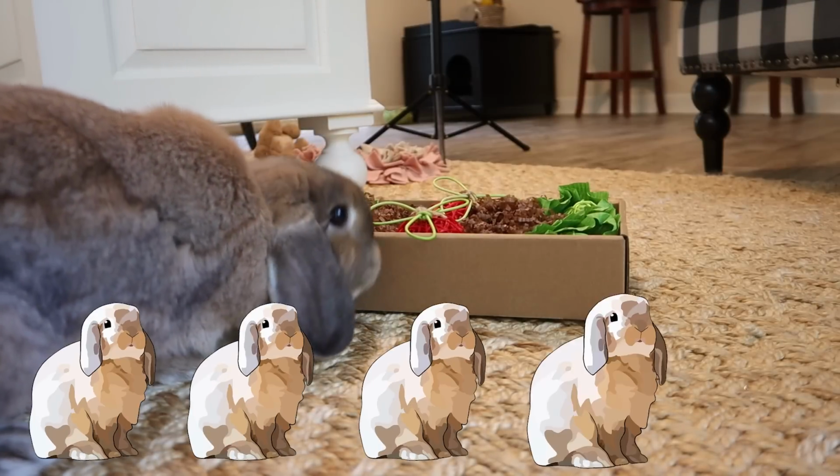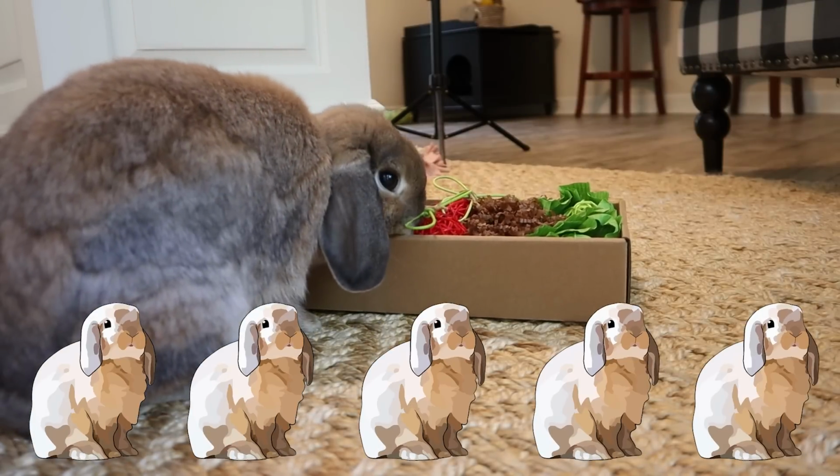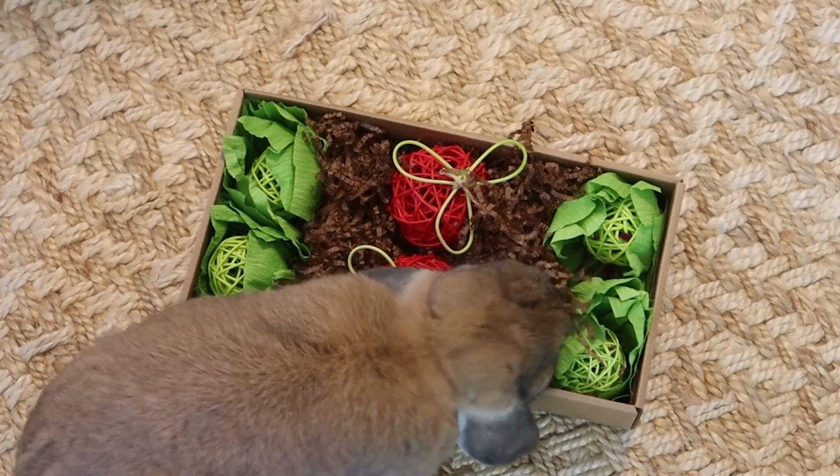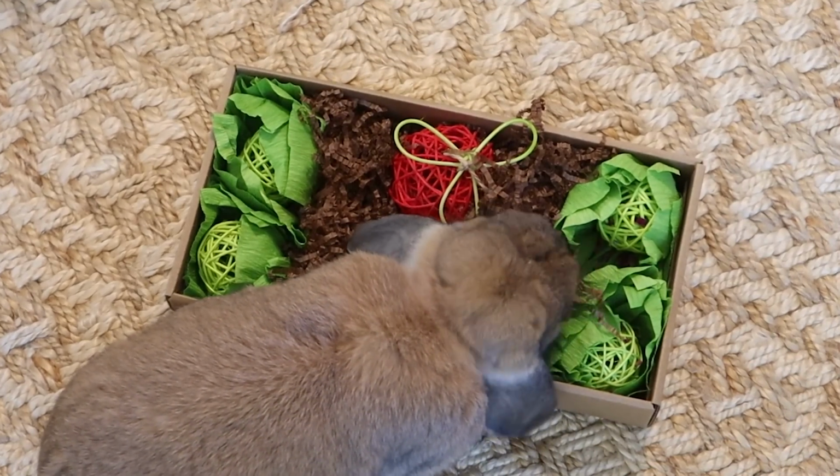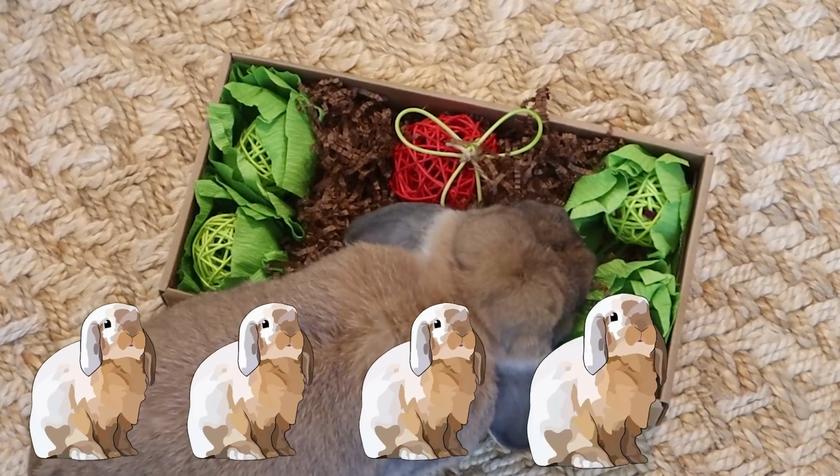Adorable, 5 out of 5. And I think that this is a perfect example of what enrichment for your rabbit is. It's a lot of time spent hunting and foraging for her food, just like she would if she were Peter Rabbit out in the garden. So I'm gonna give it 5 out of 5 there.